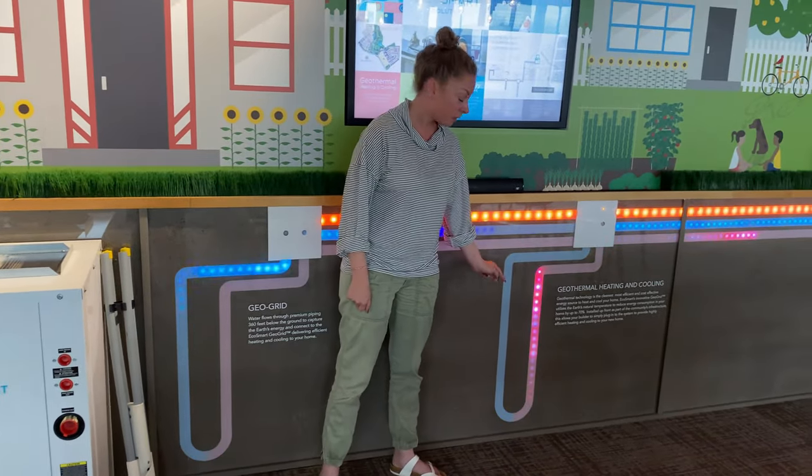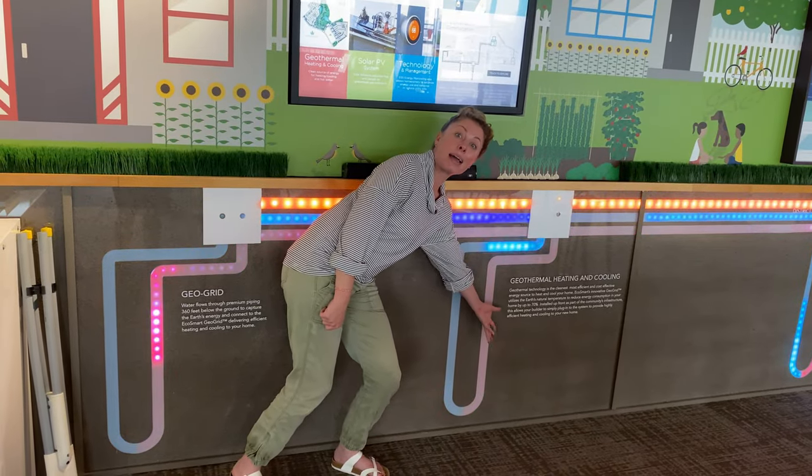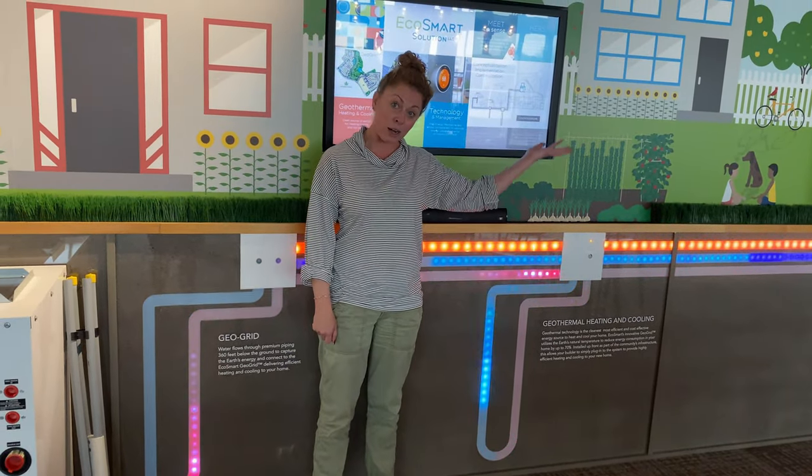In the wintertime, we send that water down in the ground and then it's gonna pick that heat back up out of the earth and bring it into your house to heat your home. And let me go ahead and show you some more wonderful things about Whisper Valley out here in East Austin.